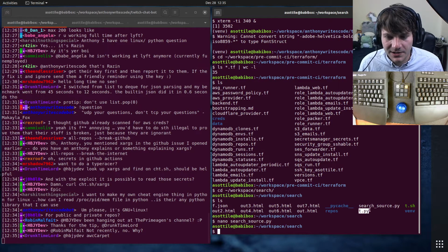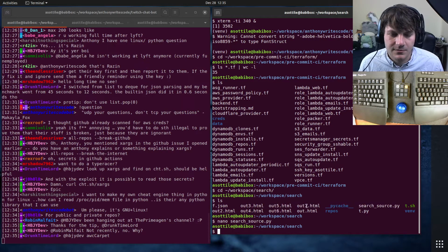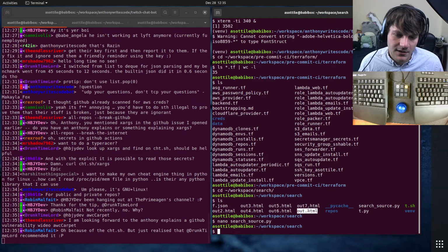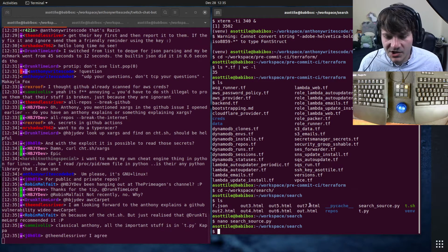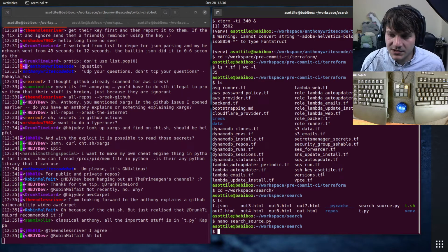And then I keep running it over and over, and so each of these out files is a new run of this thing. And out 7 is the most recent one, and I use this file here to compare against a previous one so that I can just see diffs between things. So when I generated out 7, I compared it against out 6, and it spits out a list of repositories, and then I go manually validate each of the individual ones.